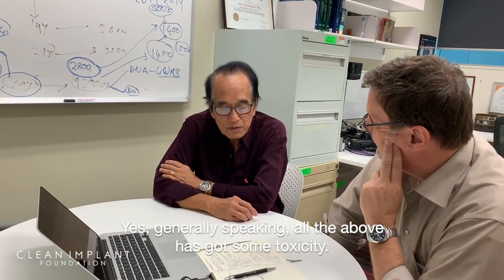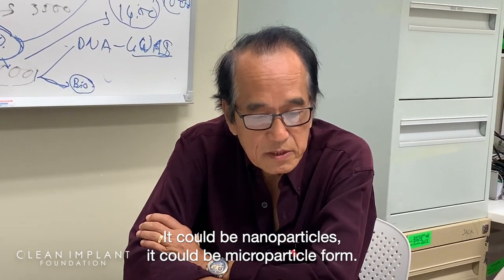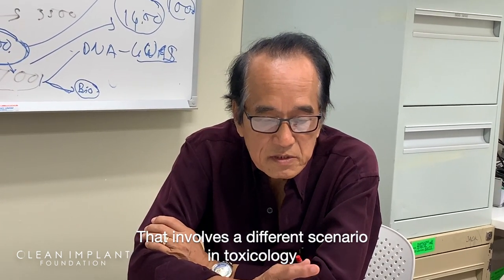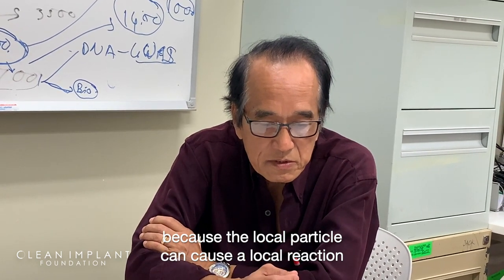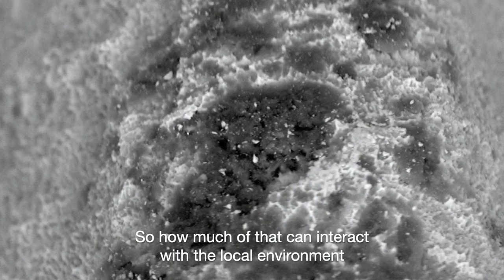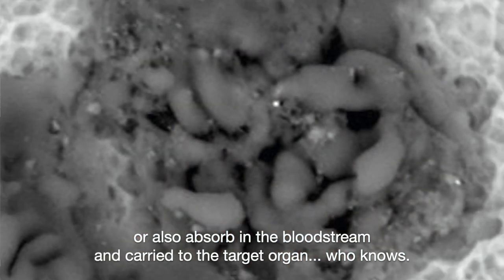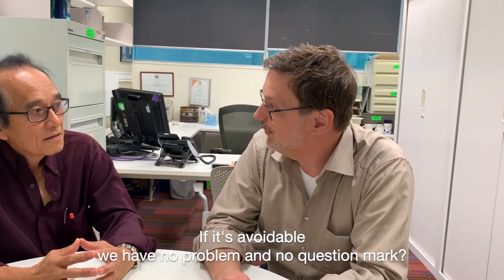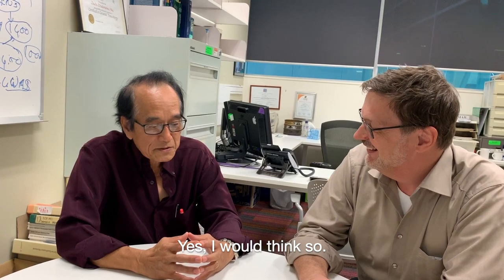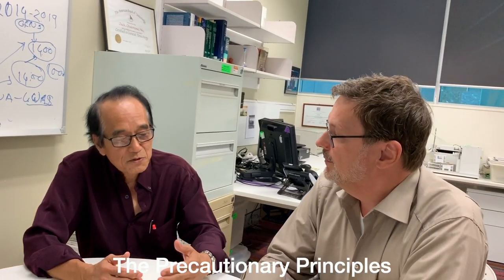Generally speaking, all the above has some toxicity. It could be in nanoparticle or microparticle form, and that involves a different toxicology scenario, because the local particle can cause a local reaction, whether in mixture or single. So how much of that can interact with the local environment, or also be absorbed in the bloodstream and carried to the target organ, who knows? I assume we're on the same page that if it's avoidable, we have no question mark, right? Yeah, I would think so. It's early stages, so you always tend to be on the cautious side. Yeah, the precautionary principle.